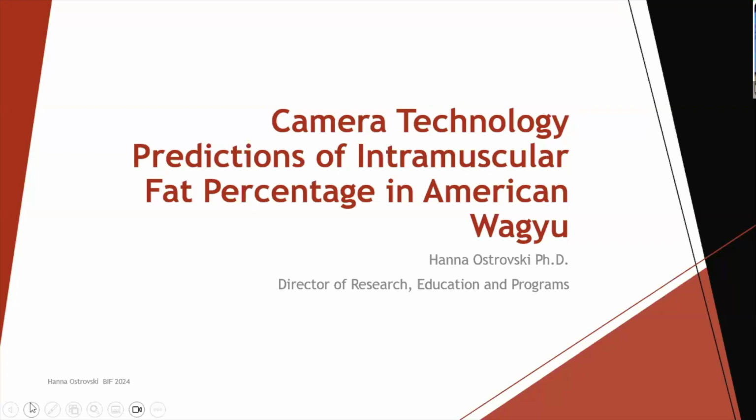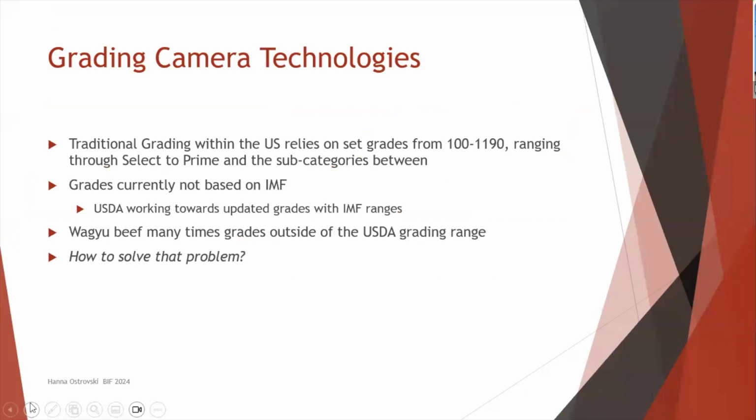So traditional grading within the US relies on set grades from 100 to 1190, ranging from select to prime, and all those subcategories in between by about 10 points. So you max out at about 1199. They're not really based on IMF. There's one paper, I think back in the 80s, which is old for me, sorry, that explained that about 12% IMF is prime, but that was done way back then. I think that needle has possibly shifted. So the USDA is working towards updating grades with IMF percentages, but that isn't out yet, and so we have no updated range with IMFs.